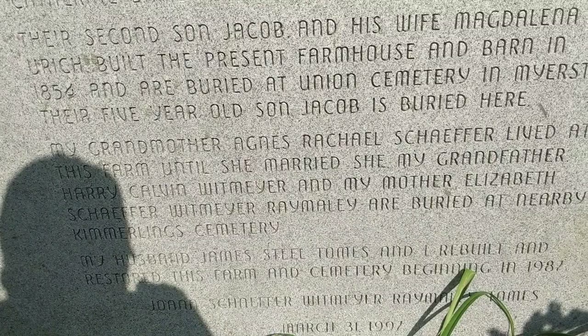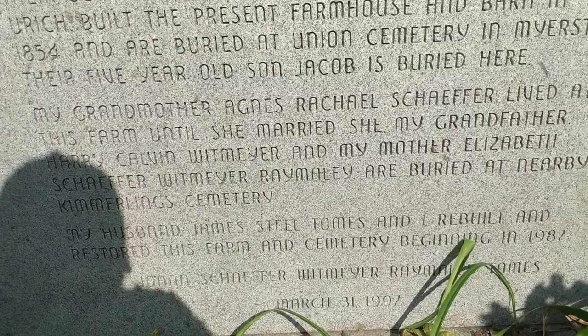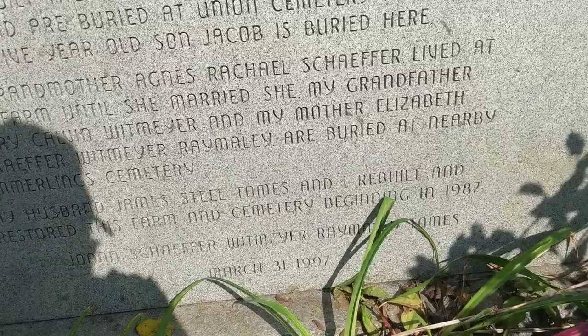are buried at nearby Kimmerling Cemetery, which is to the west. My husband, James Steele Tomes, and I rebuilt and restored this farm, beginning in 1987. And that's John Schaeffer Whitmire Raymond Tomes, and this is March 31st, 1997.